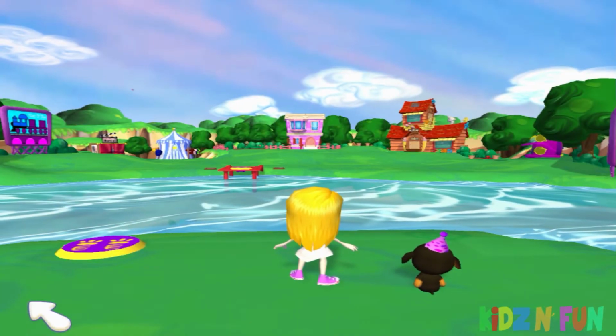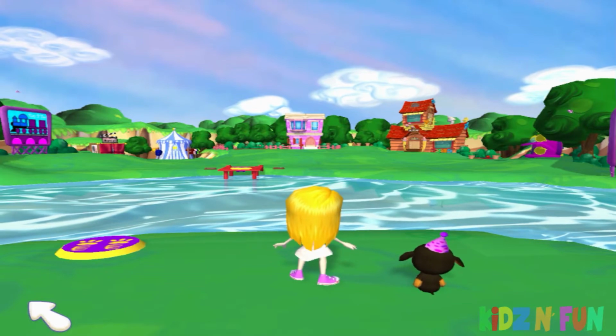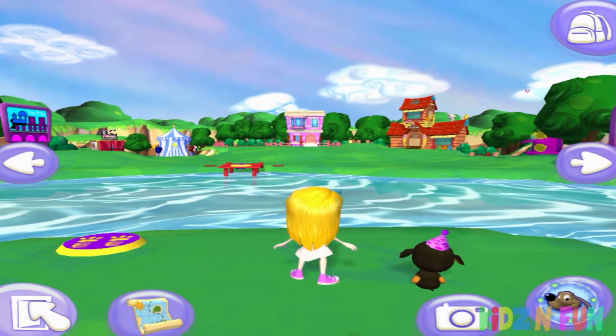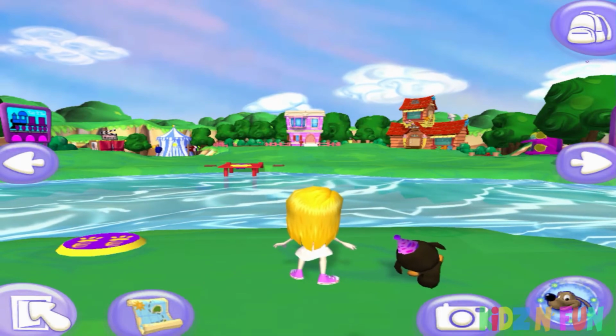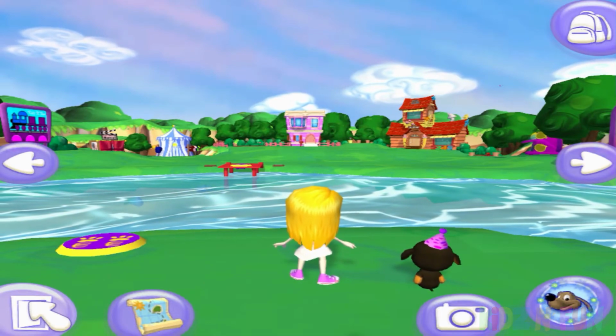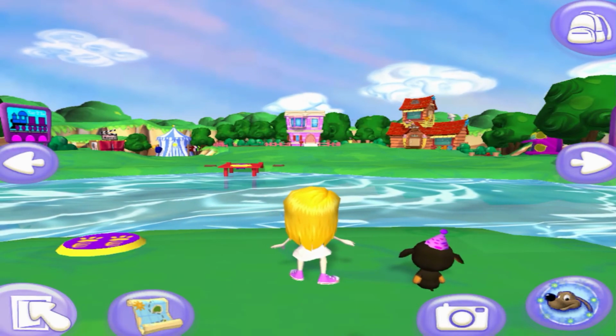You can come back to the library anytime you want to read our storybook again. Have you ever been to the beach? Your friends are there right now. You can get to the beach by using the map. Please click on the map button at the bottom of the screen. Pierre is waiting to meet you.